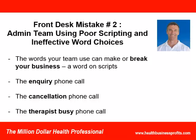Now, the other script you must have, it's the how much is a physio, chiro, massage consult script. Now, it happens all the time. Someone rings up and asks for the price. Firstly, never give the price. Okay, listen, never give out the price first up. Now, would you like to know the 4-word script that has made me and my clients millions of dollars, but is also the best admin script for not only this inquiry, but also any other call you get at front desk?